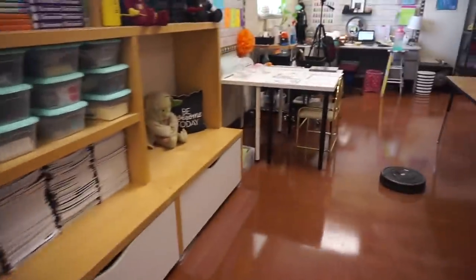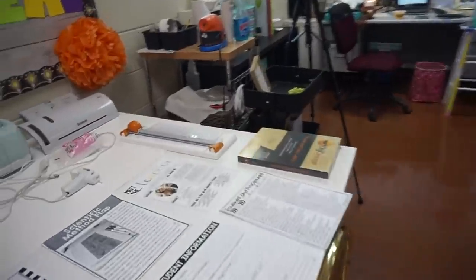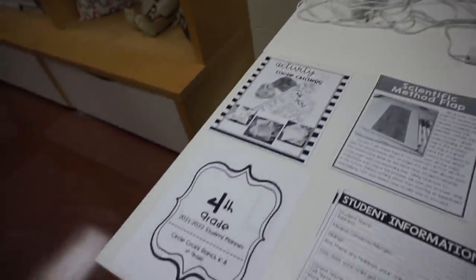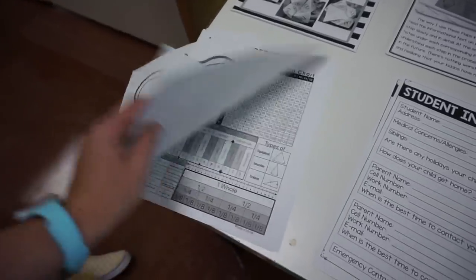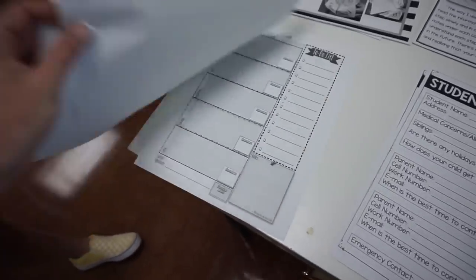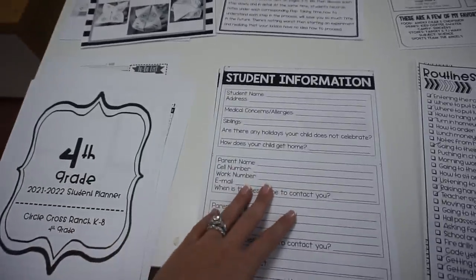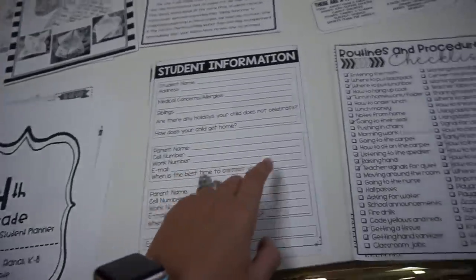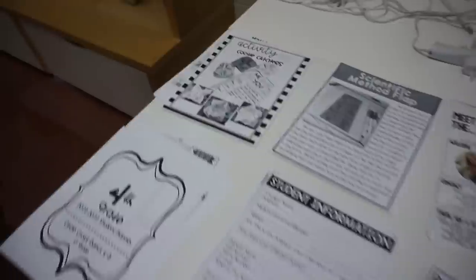What else did we do? That's pretty much it. I made some things that need to get printed. Like, these are all the agenda pages, because they're going to have weekly agendas in their binders now. And then these are ready to be copied. Routines. And then these, I think I showed you guys yesterday. Cootie catchers. We're gonna do that.